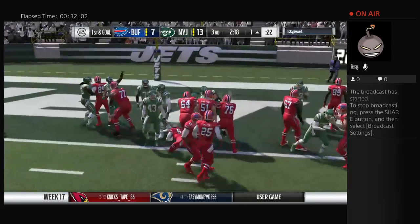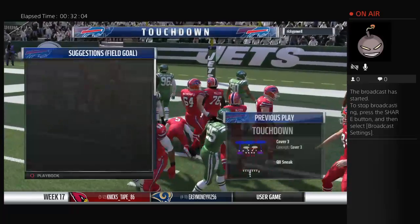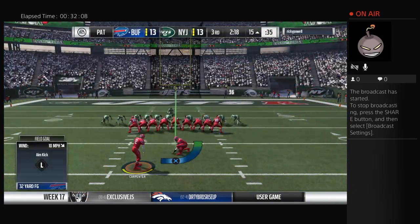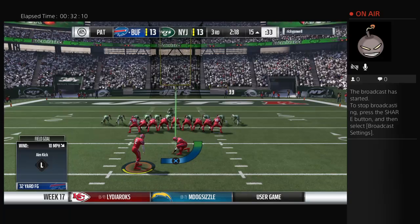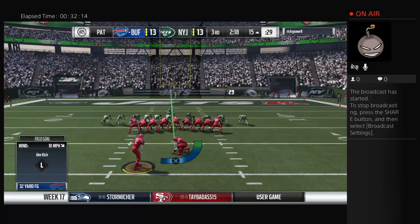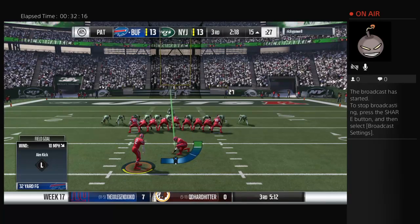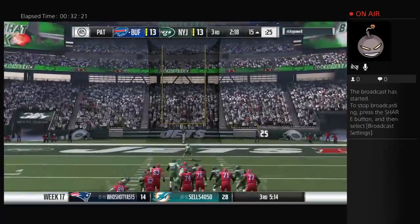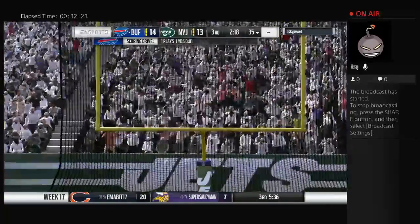See what happens. And he takes it in across the chalk for a Bills touchdown. Tyrod Taylor with touchdown number 20 on the year. And the Bills are an extra point away from taking the lead. And that one puts them on top here in the third.